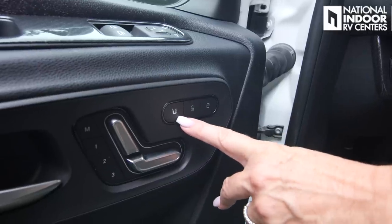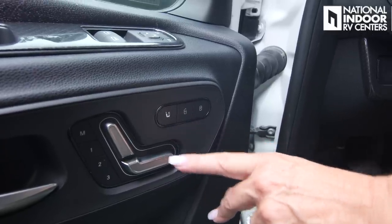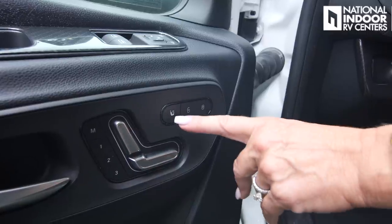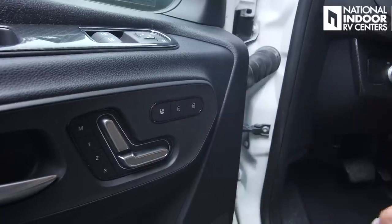And another favorite button of mine, heated seats. My husband and I are never on the same wavelength as far as temperature goes. So at least if he's got the AC blasting, I can have my heat going.